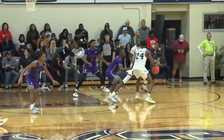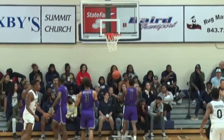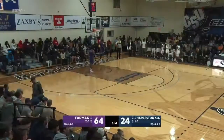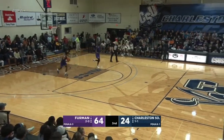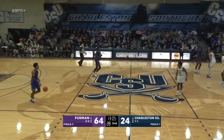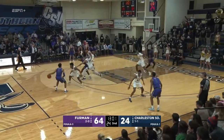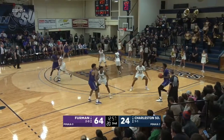The second foul of the night. And his fifth turnover. Seven turnovers. That's one of the numbers we talked about at the top. Points off of turnovers, and Furman has certainly dominated that category. 23 points they can tack onto it if they put a bucket in here. But 23-6 in that category.